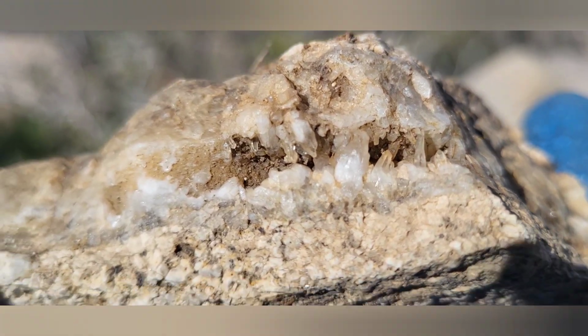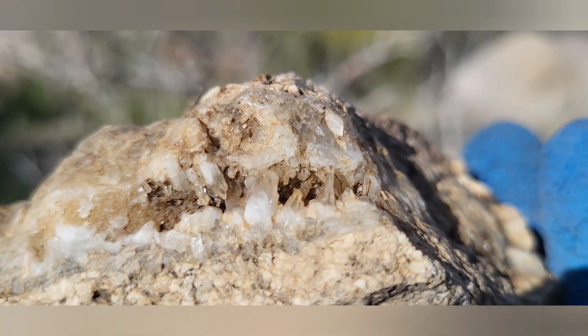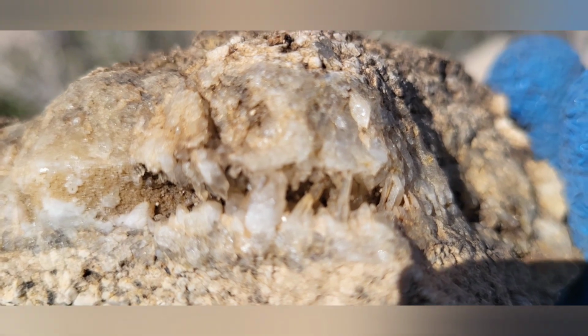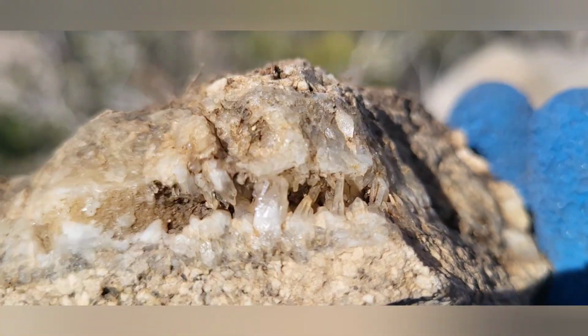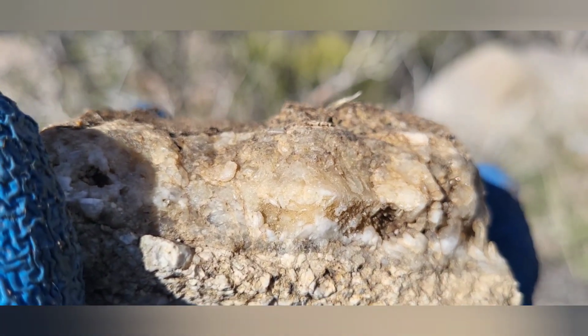Is that citrine? That looks like a little bit of citrine in there. Just a little bit. I mean, you would say it's iron from the soil. That's kind of what causes citrine, is the iron in the soil and the temperature. But check that out. That's pretty cool.